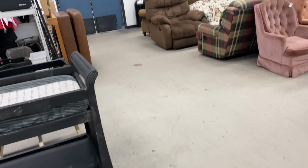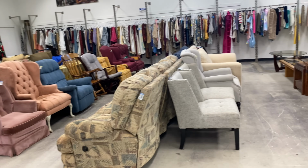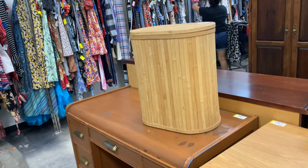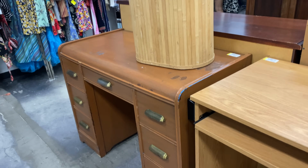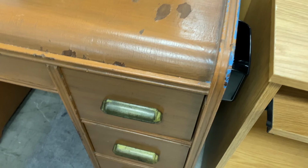The furniture section at this Goodwill location tends to be a winner. I found so many interesting pieces for my house and for DIY videos. Today, I'm loving this waterfall vanity that's in desperate need of a paint job, but has pretty brass handles.